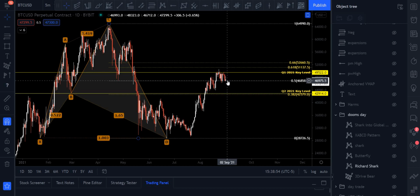So I'm not looking at this as a 5-0 just yet. I don't think that's in the cards. I don't think that this is the proper structure either. So one of those things to keep in mind.